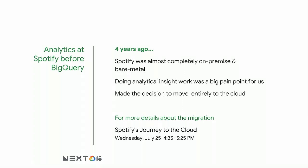All right, so 4 years ago, when we started the transition to the cloud, Spotify was almost completely on-premise and bare metal. At our largest point, we had something like 2,500 nodes in our Hadoop cluster and over 10,000 machines in 4 data centers around the world. And even at that kind of scale, one of the largest Hadoop clusters in Europe, it still really wasn't enough.